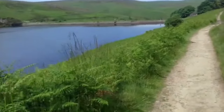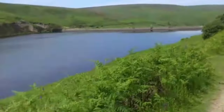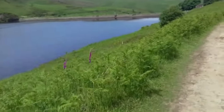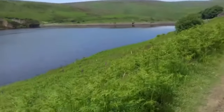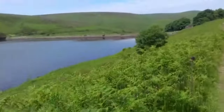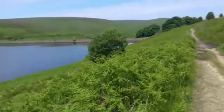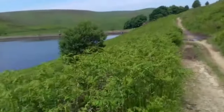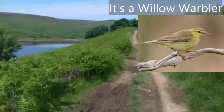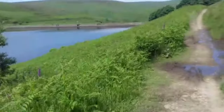Right, let's make our final push for the reservoir. And then we'll stop for a little bit. I think what I just heard then, there's either a willow warbler or a wood warbler. I'm not very good at my warblers. I know a chiff-chaff, but warblers I am not good on.